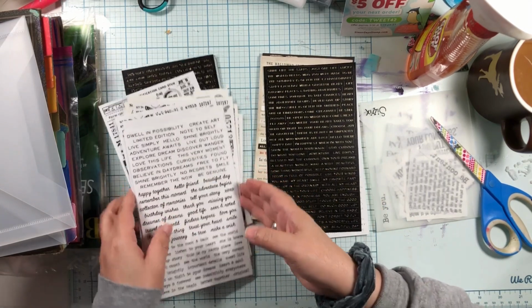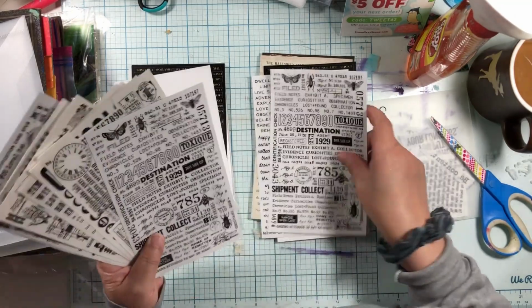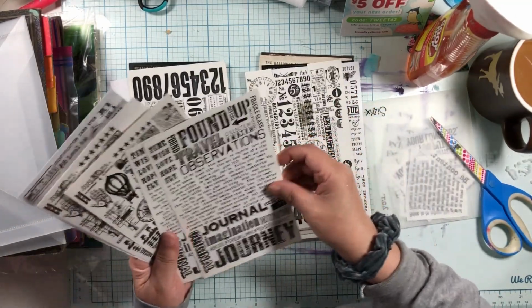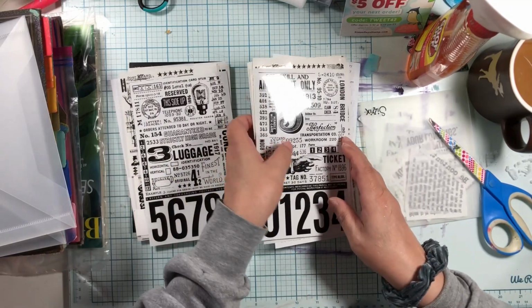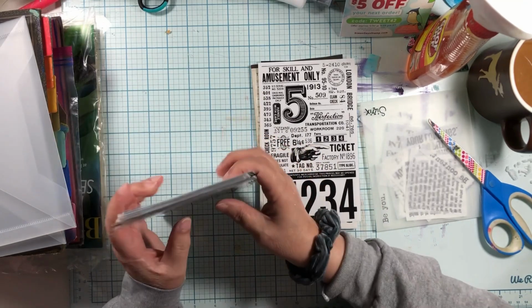Okay. So let's do this. 1, 2. Oh, those are field note ones. I love that field note set. Ooh, that's a fun one. Okay. So now we have those. Now we have one last thing.